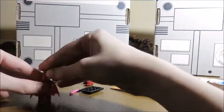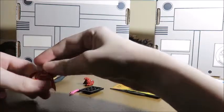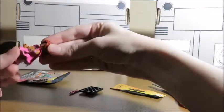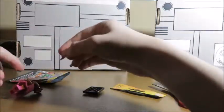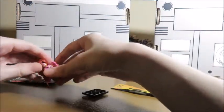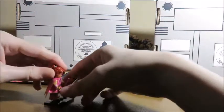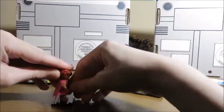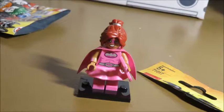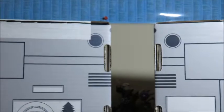And then head, the most important piece, and then her hair, then the pink batarang. I only work in pink and sometimes very, very dark purple. Same universe. There we go. There is Bat Lady thing. Okay, got her. That's cool.